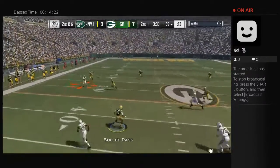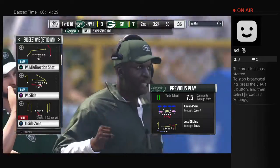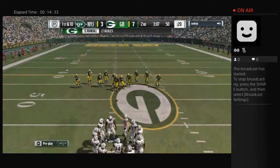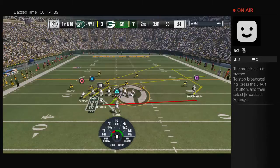Fitzpatrick throws left side, complete to Brandon Marshall. Give him 11 yards and time and a new set of downs. Well, this is where reading defenses and practice time comes into play. You got to know what you're running versus zone versus man and how to run the proper route. And they just executed that one pretty well.